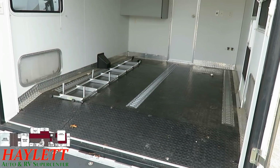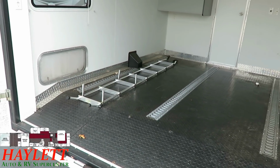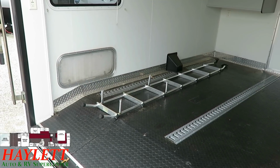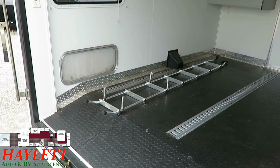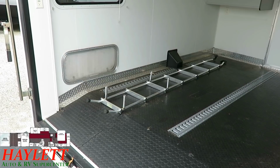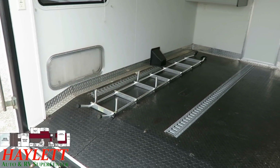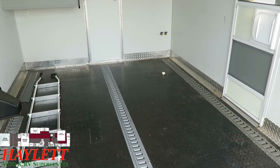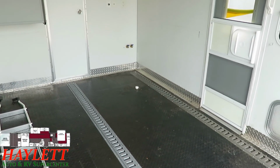This is a little bit different. Most toy haulers today have side mount removable ladders. This one actually has a toy hauler gate rear ramp mount. So when the ramp is in the up position, this actually attaches to the rear wall to get you up to the roof.